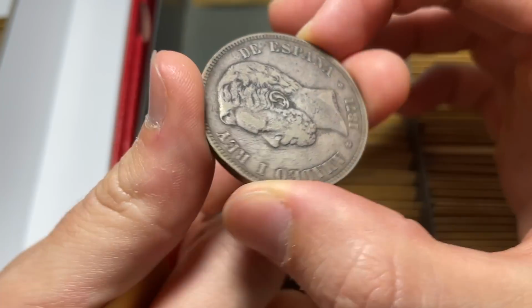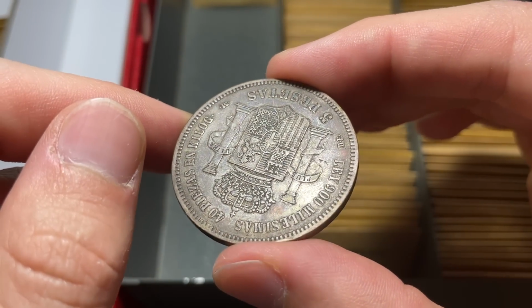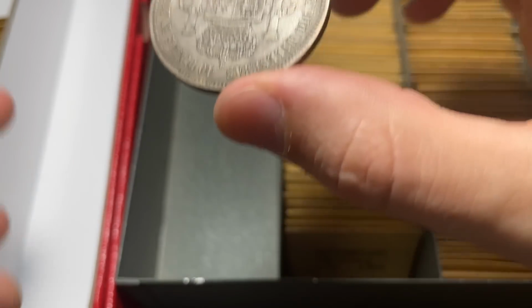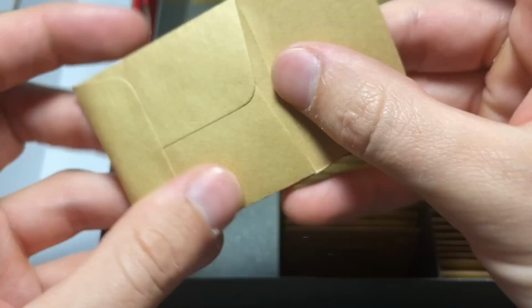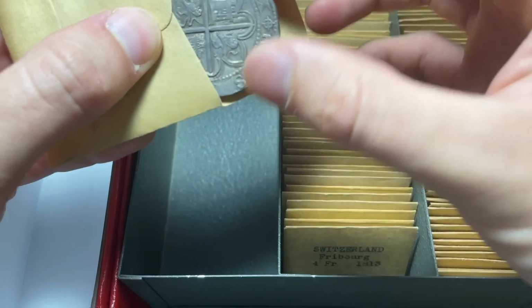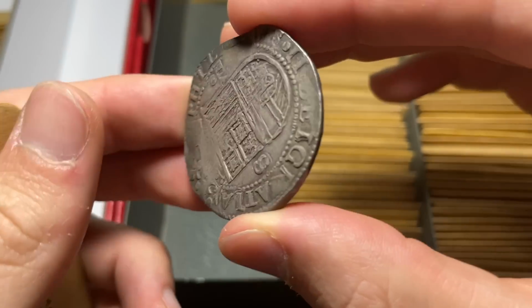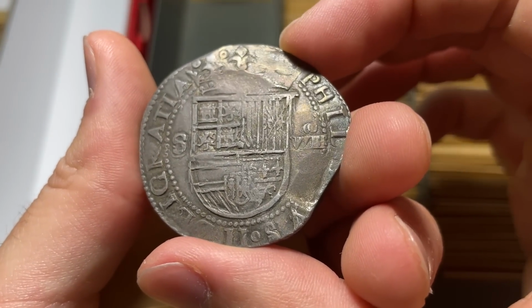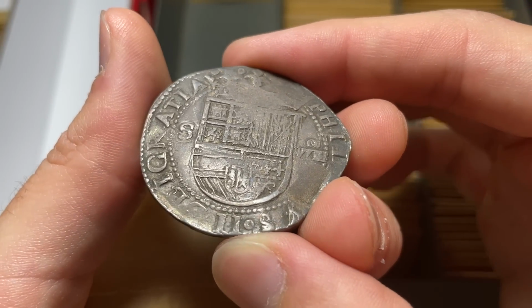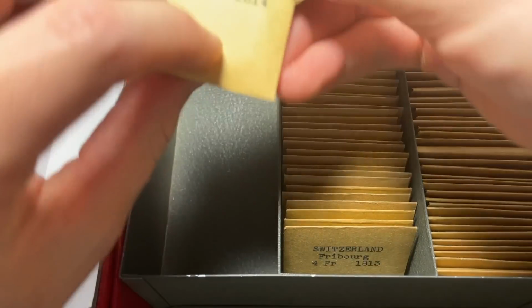Here we've got 1871 Amadeo, King of Spain. I don't think that one is as expensive either. I have transacted a few of those in the past. But I haven't done anything with the Philip 8 reals. This is going to be super, super cool. Such chunky historic silver right there. There you've got the S, the VIII, I believe. Whoa. Yeah, that's what silver looked like in a big amount 425 years ago.